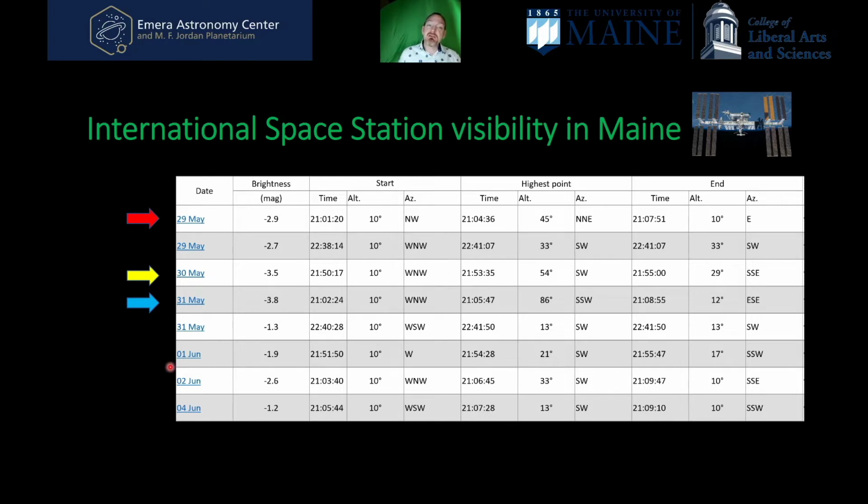Now, before we start looking for the space station, we should have a basic conversation about how to see it in the sky. There are two things that you really need to understand. One is your directions, north, south, east, and west. Knowing where that is will give you an idea of where to start looking for the space station. The second thing is something called altitude. That's how high an object appears above the horizon.